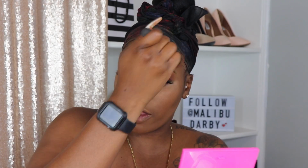Now for the contour, I'm going to set the contour using the Black Radiance in the shade, I believe this is Ebony. This thing has seen so much. Yeah, this is in the shade Ebony. And I'm going to set this, especially because I use a cream product. I don't want that to shift at all and let any oil start breaking through. I don't do a ton of cream products, especially not together, because for me, I find that cream products do let oil break through faster. So setting cream product areas is super important. Boom.